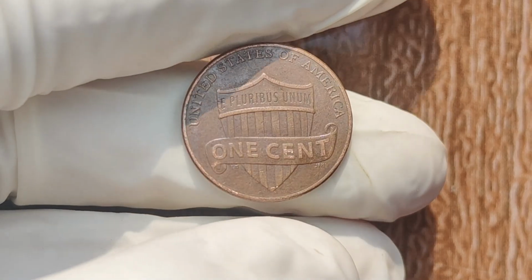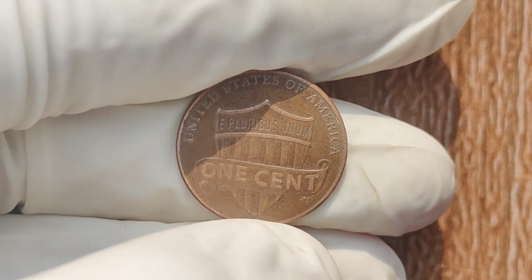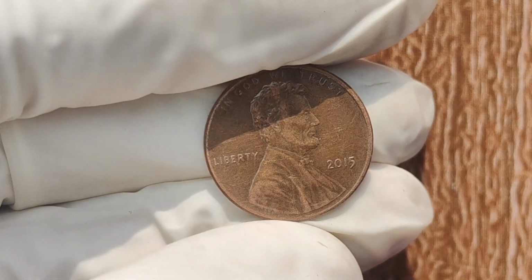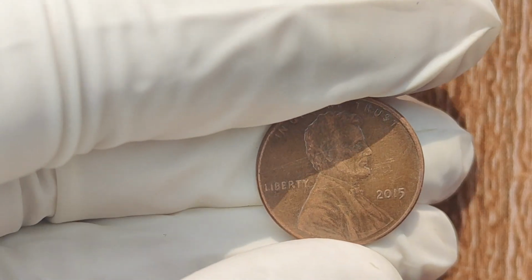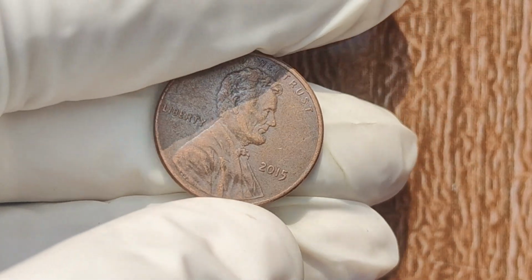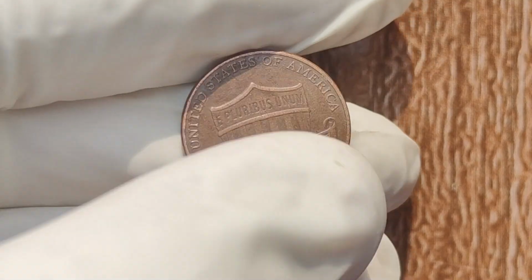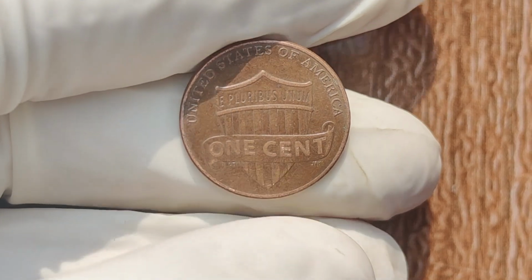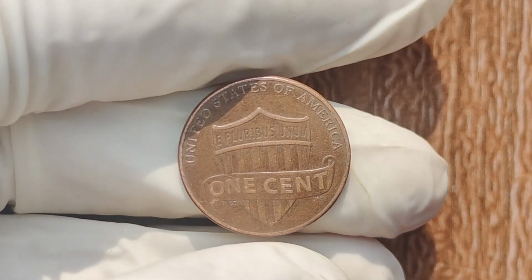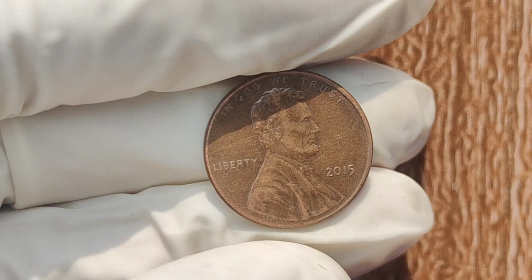Next, pay close attention to the coin's surface. Are there unusual blemishes, die cracks, or misaligned designs? These flaws, often overlooked by the untrained eye, are exactly what serious collectors are hunting for. And the best part? Finding one of these prized pennies doesn't require any fancy equipment, just patience, a sharp eye, and the willingness to look where others won't.